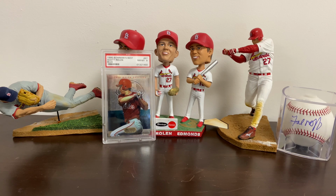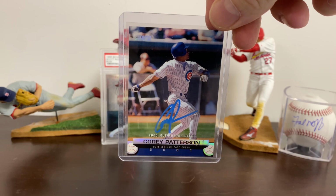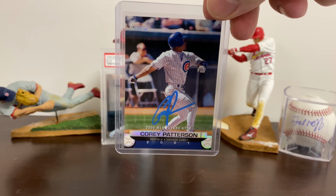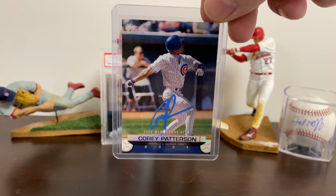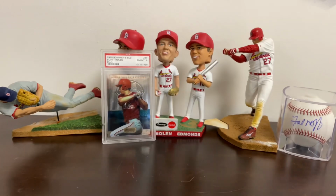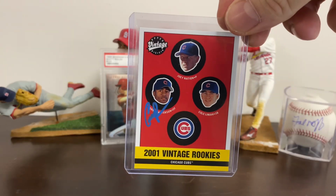Next, at the same event, I was able to meet Corey Patterson. Patterson is a guy that most have probably forgotten, but I grabbed this one too.